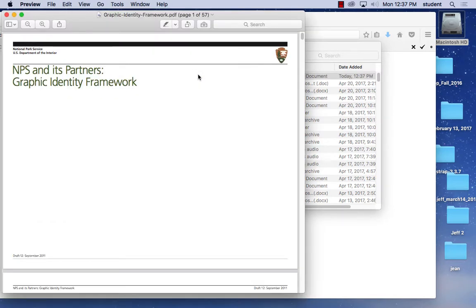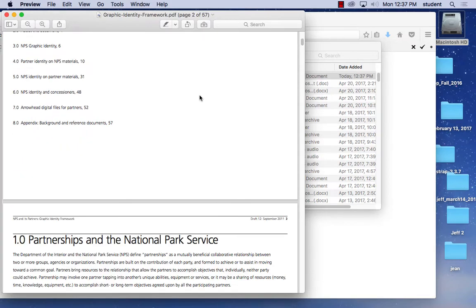So the whole national, if you've ever been to a national park, of course, they all have the little brochure, and it is all the same, right? They all have this black bar with white text, and it's a guideline, and they all follow it. And so here's the national park guideline. You can see it's pretty big.